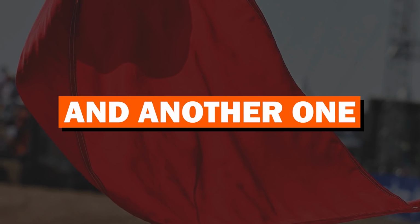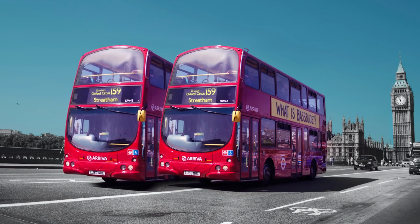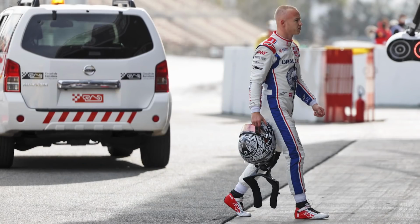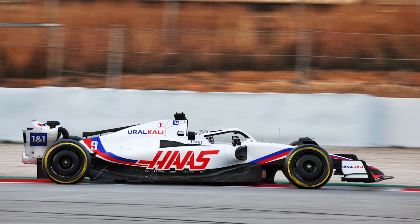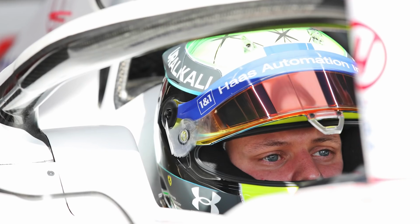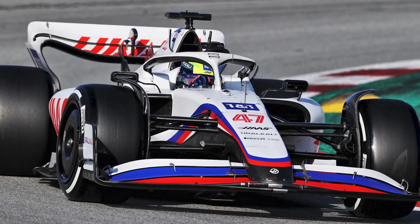And another one. Red flags are just like buses. You wait ages for one of them and then two come along at once. More than an hour into the afternoon session and nine laps in, Nikita Mazepin stopped in the second sector and triggered the red flag. Before we all crack out the Mazepin jokes, it was due to a damaged fuel pump. About an hour later, he was back up and running and actually managed to set the 8th fastest time. And with Mazepin and Schumacher putting over 100 laps on the board today, things look a bit more hopeful for Haas after the disaster of yesterday.